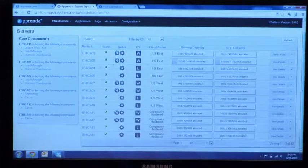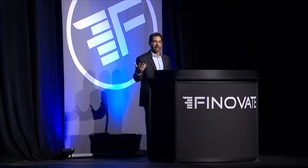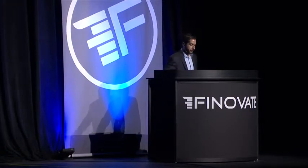So if I take a look at the servers in this instance of Apprenda, I'll notice that I have them in three different data centers, an East data center, a West data center, and a compliance hardened data center. That is the type of data center I might use for my GRC or high security applications. Now, all of these are actually acting as a unified whole despite potentially being thousands of miles away from each other. So when a bank is building applications, the infrastructure looks like one unit, and then the application, based on its requirements, will land in the appropriate data center.